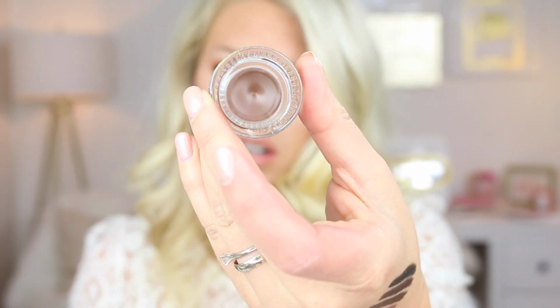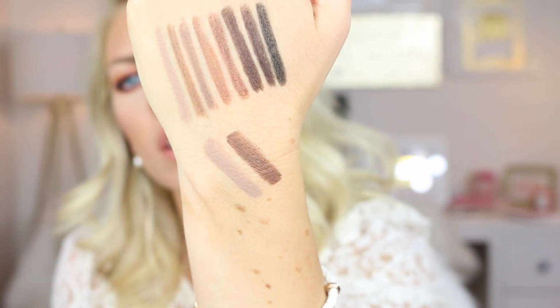Next we have Bangin' Brunette. So they seem like a nice formula. I don't know if they're gonna be, they seem very creamy, so the only thing I'd be worried about is that they don't dry quick enough. Like they could be smudged easily. I don't know. There is Bangin' Brunette.